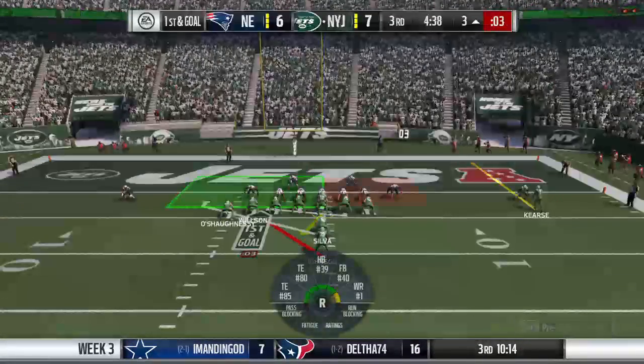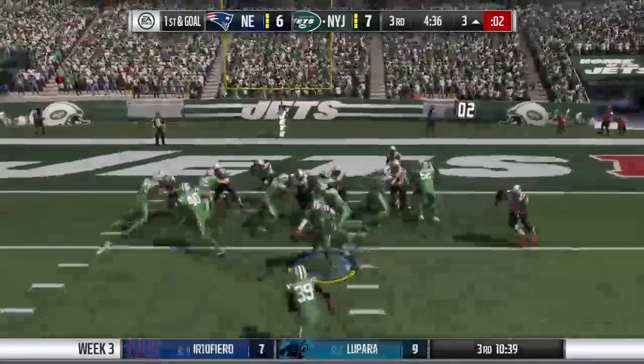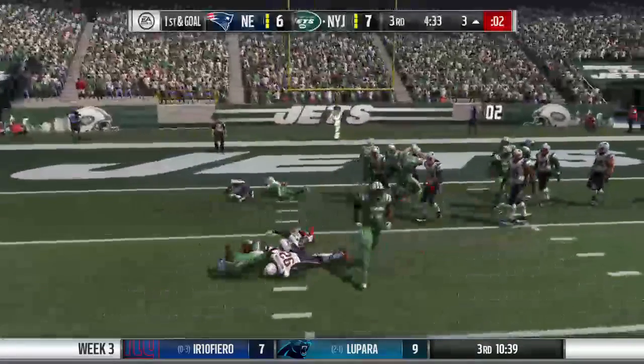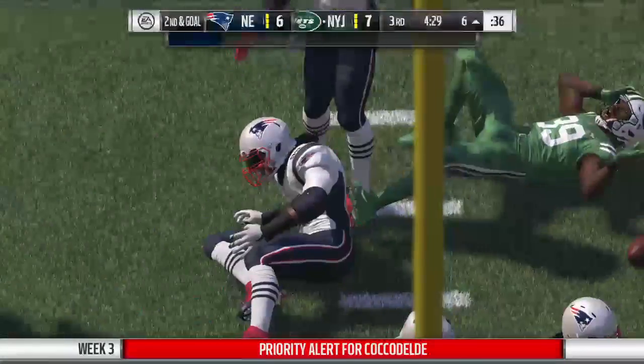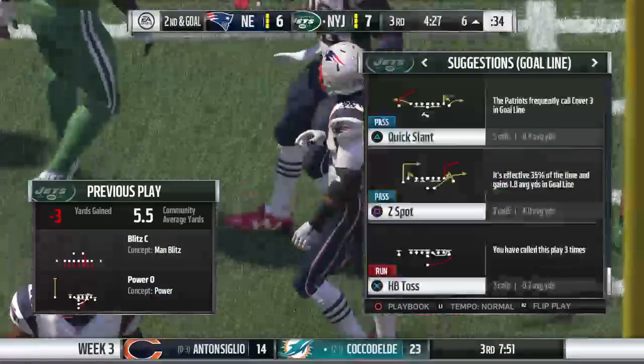Play clock winding down. They'll run it with Johnson. And he'll get blown up behind the line of scrimmage. Back at the 6. A loss of a full 3 yards, and now it's second down.